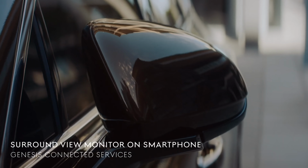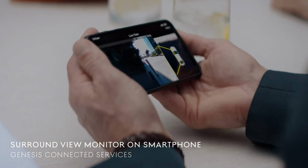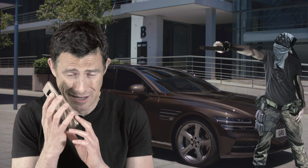Then there's some other features as well. For instance, you'll be able to use the car's surround view cameras to send live feeds to your phone, so you can see if someone's getting a bit too close to your pride and joy. And if they look really weak, you could go out and confront them and make them go away. Though if they look big and scary, you could just kind of cower in your house and maybe call the police, go, please come and save my car. And if you're in the UK, obviously the police won't come, but you can give it a go.